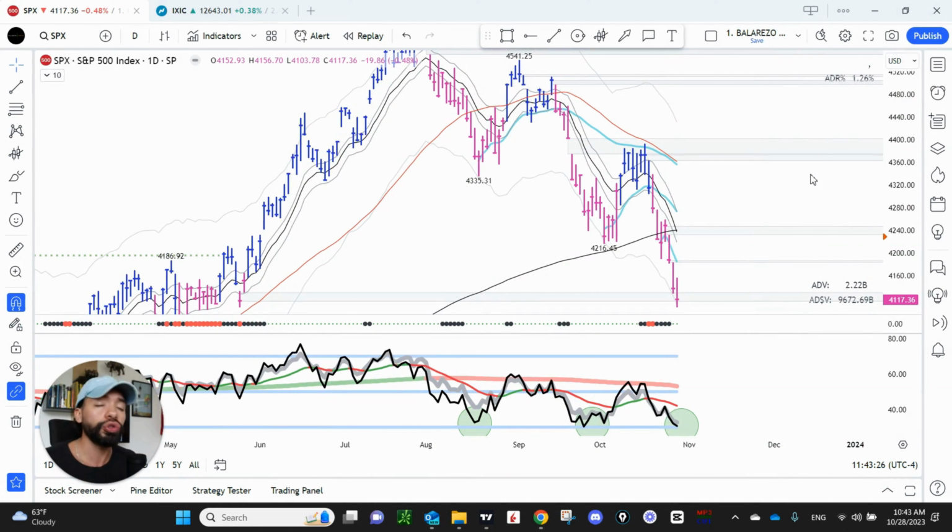And I'm going to show you some previous instances when we had this. You can see right here that we were extended to -3 ATR in the Keltner channels, and you can also see that in the previous sell-off that we had. And now you can see that we are also back at that -3 ATR level. Now the question here is very simple.